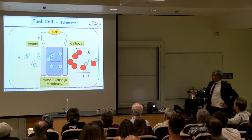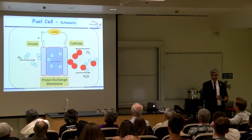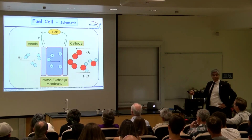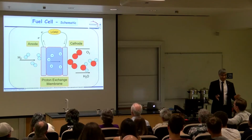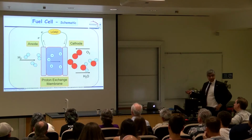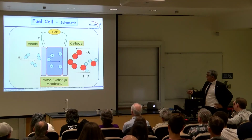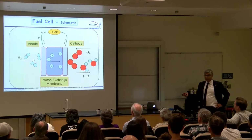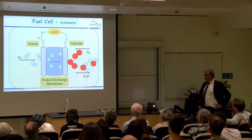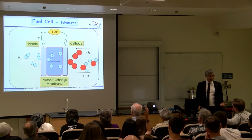They take this electron and let it go through the load. A load could be your automotive engine, the motor there, right? The electron goes to your car, and the proton has to come and combine and complete the circuit. Without that, it won't work. You have to make sure that the process goes. Then the oxygen from the air comes in, and we have to break up the oxygen, and it has to combine with the ions, and the product is water. So you take hydrogen, combine with oxygen, make water, and you run your car. And what a wonderful process, right?